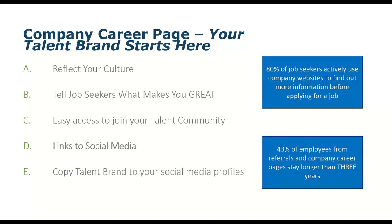And then also make sure that they can join your talent community and you can label them. So that way, maybe you don't have a position today, that you get that job seeker in, and so that way you can tell them other jobs that are being posted in the future. Make sure your links to social media are included, because you want to make sure that everybody is following and looking on social media as well. And I'll talk about that here more in a minute.